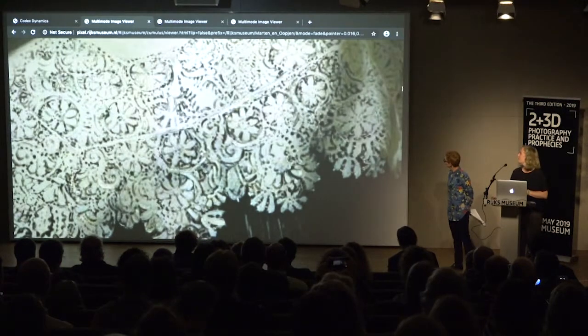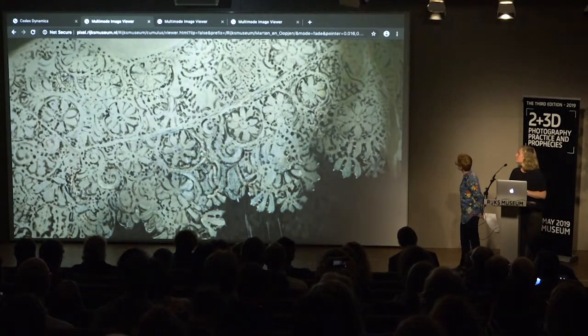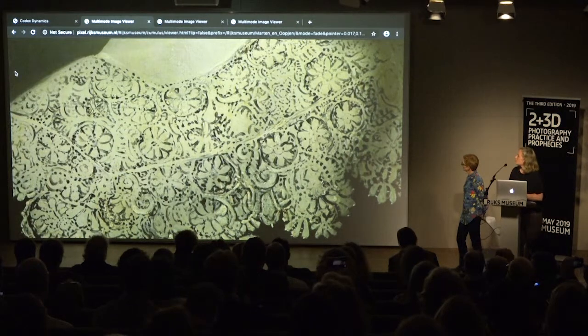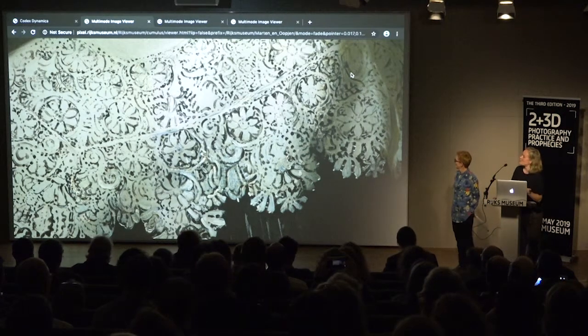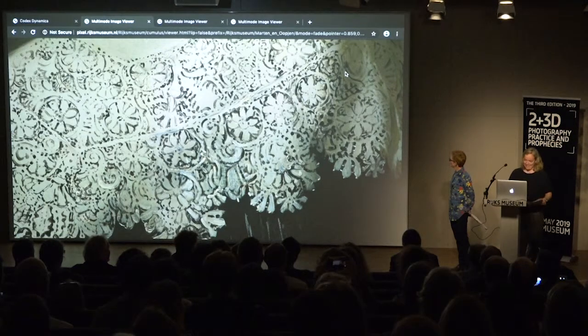It's not working that well. I think the Wi-Fi is a bit slow. But basically you can see how easy it is to do a varnish removal by just sliding your mouse over the image. Everybody can do the job.